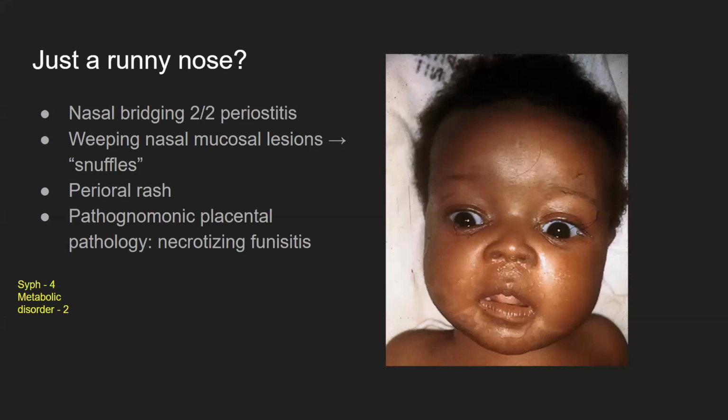This baby has some nasal bridging, and that's due to the periostitis that you see with syphilis. So you can see that the brow is really forward, and then the nose really dips down, and then it kind of pops back out. There's also obviously the weeping nasal mucosal lesions of syphilis, and that's what's causing snuffles or that really, really runny nose look. There's also a perioral facial rash, which, honestly, the first time I looked at this picture, I didn't even realize, but you can see some areas, almost like a serpiginous spread really, but some areas of pallor with a slightly hyperpigmented rim around it, I would say.